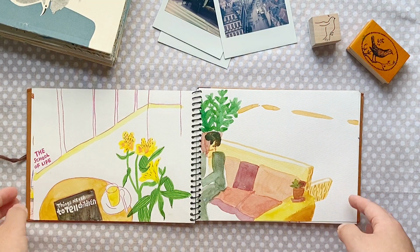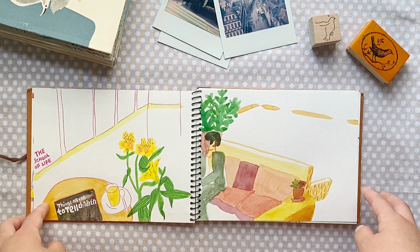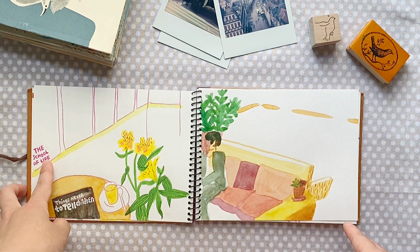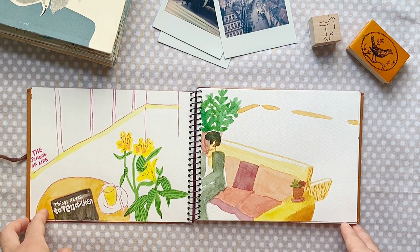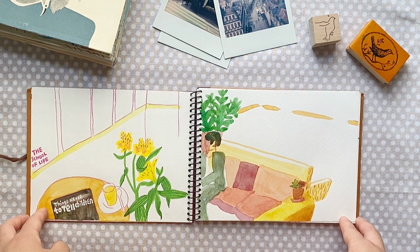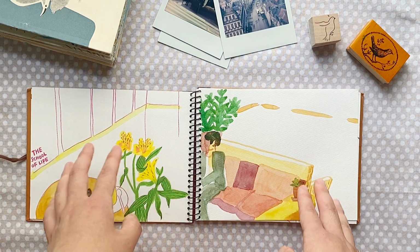And this is the second spread. I did this sketch at my favorite coffee shop in Amsterdam, called the School of Life. It is actually, I believe, from London, and they have coffee shops around Europe. This coffee shop is also a bookstore. They have two different sections, and one area is a bookstore. On the other side, there's this coffee shop area, which I really love. They have comfortable couches and tables. You can sit there and work and just relax.